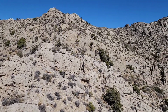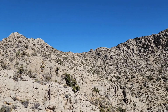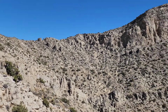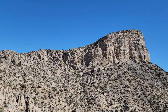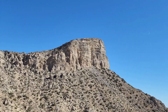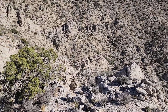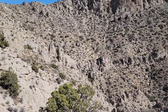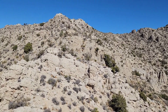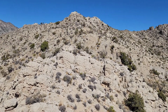So we got a series of plateaus to summit here before we get to the saddle. There you see the saddle. We'll actually descend to that saddle. And then, as I said, we will take the edge of the cliff on up to Turtlehead Peak. And you can see the main trail is below in the gully. I like this because it's got much more of a view, and there's a bit of challenge in climbing these rocky sections.